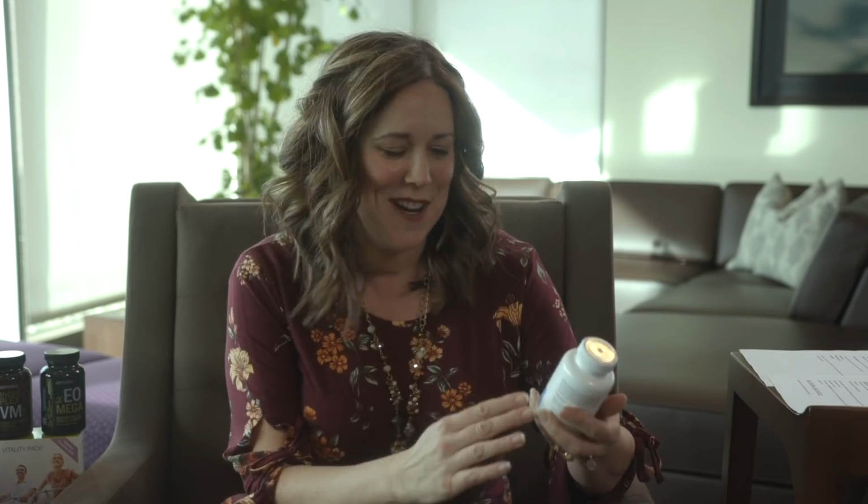And then same thing, I don't want to take those too late in the day because they'll kind of keep me up if I do. Another one that I use as needed is this Digest tab. So if you like black licorice, then this one will be your favorite thing ever. It'll taste like candy. I personally don't like black licorice at all.